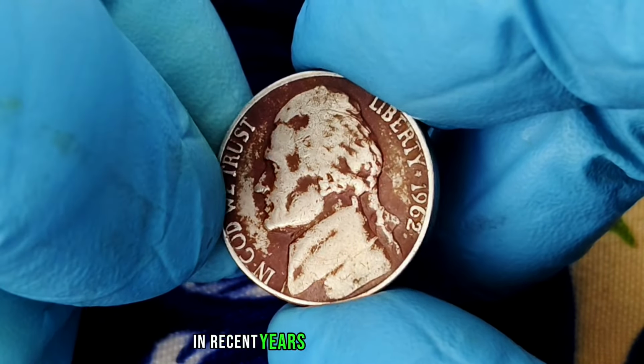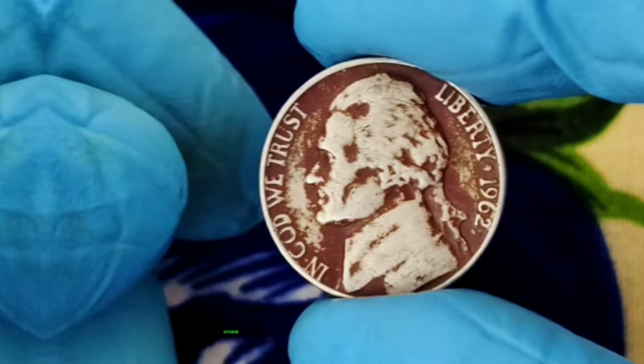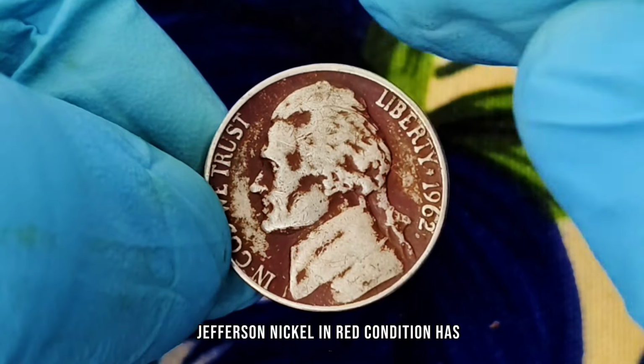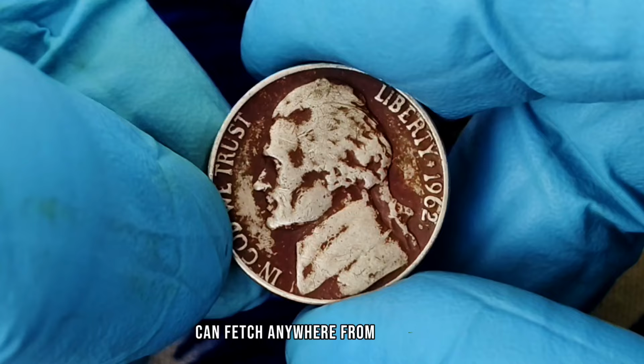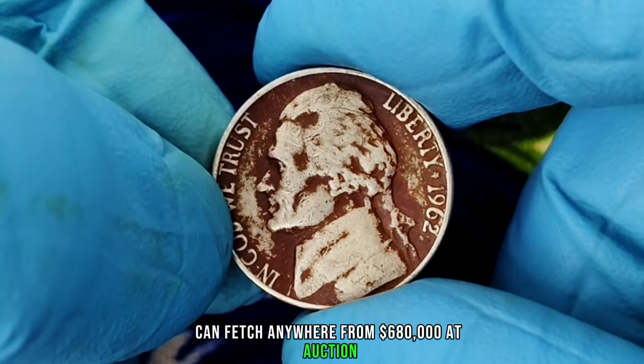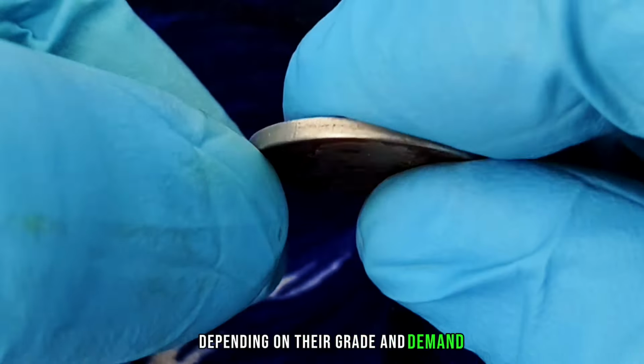In recent years, the price of the 1962 D Jefferson nickel in red condition has skyrocketed. Coins in excellent condition can fetch anywhere up to $680,000 at auction, depending on their grade and demand.